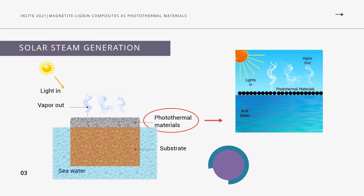In addition, the presence of supporting materials such as airlaid paper and gauze cannot ensure close contact with the water surface, resulting in suboptimal use of photothermal materials. So, in this study, we focus on the performance of magnetite photothermal materials, which have favorable magnetic properties.